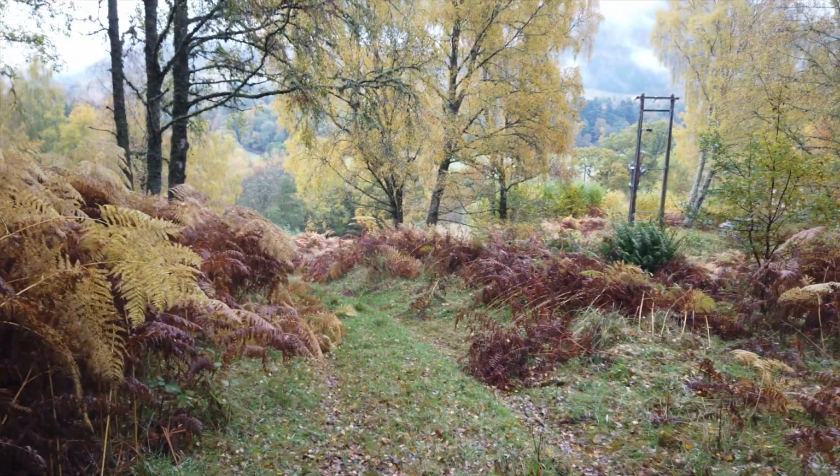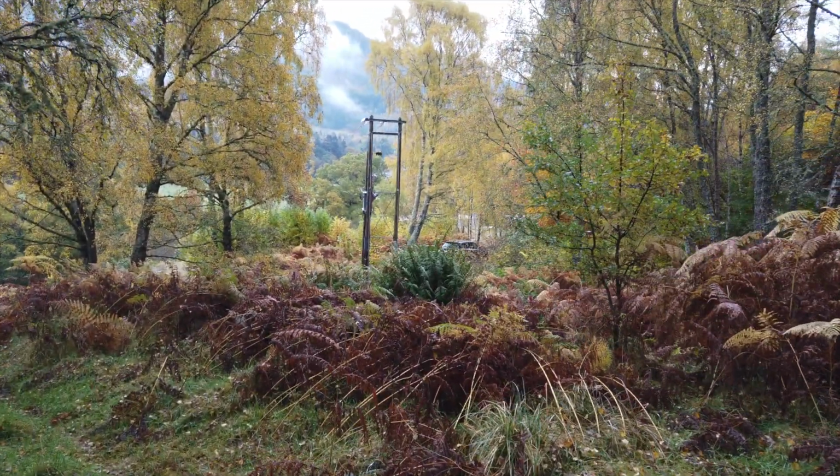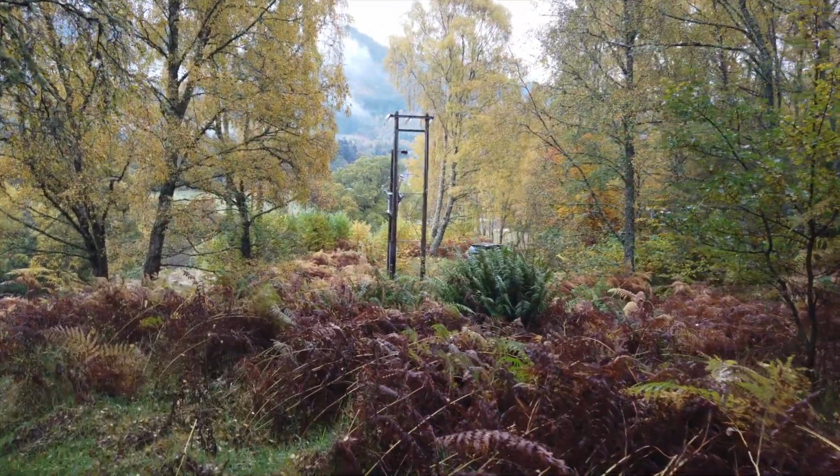That's us coming down off the hill. Thankfully the car's still there, where I hid it last night. It's got its own natural camouflage, you know, the leaves off the trees.